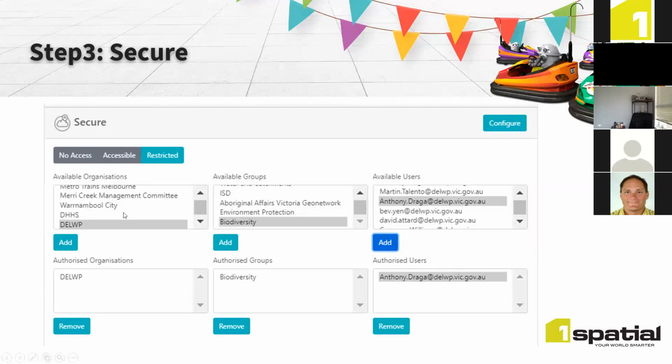So with the secure screen, we have three options. You can click on the no access button there and no one would have access to the data. If it's open data, no access constraints required, just click accessible and then it's open to anyone and everyone. Or if we have sensitive data, being the Department of Environment, we do deal with sensitive threatened species and other things. So that data does require us to restrict access.